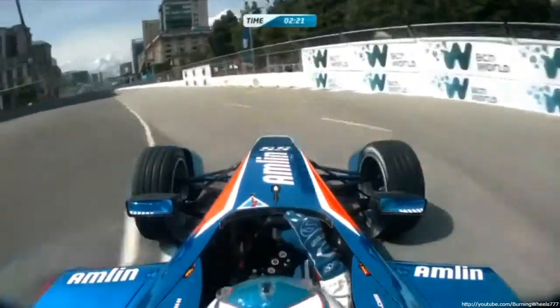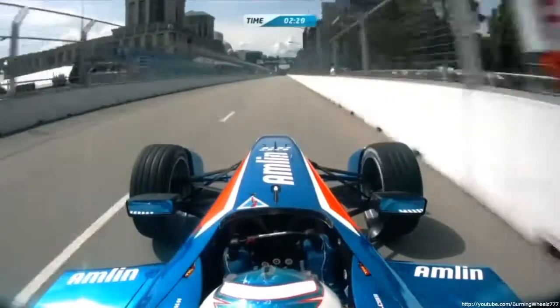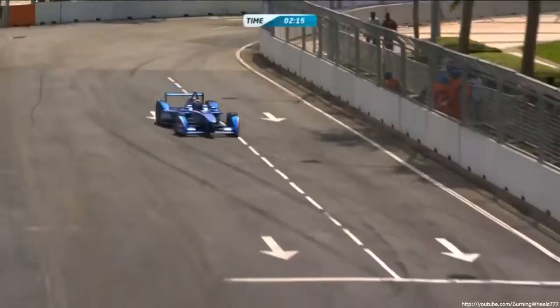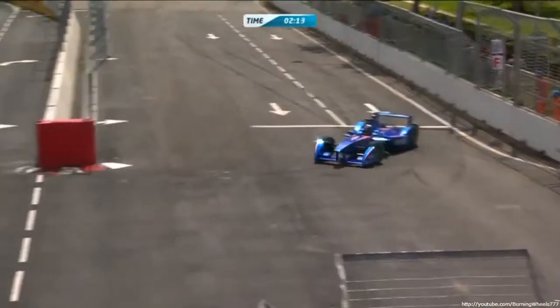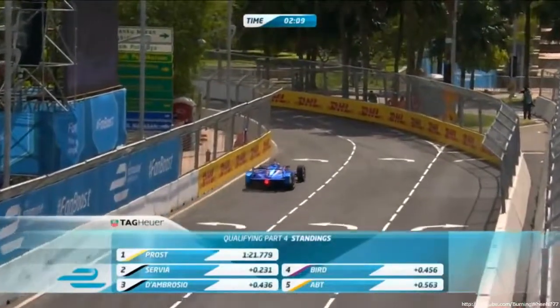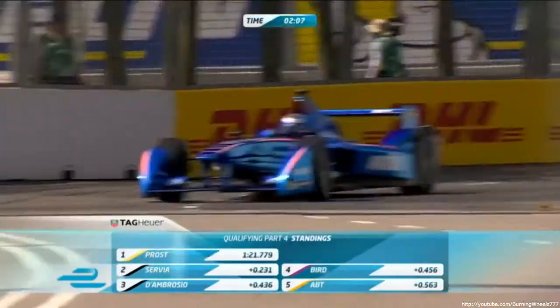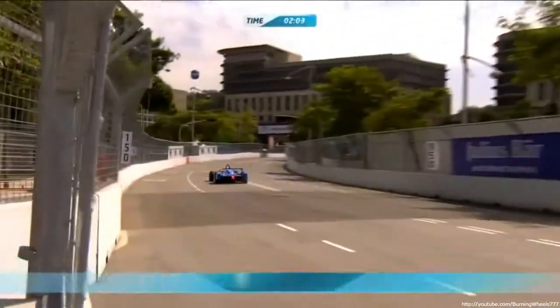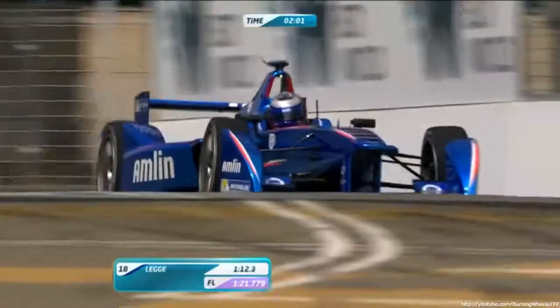How is the other Amlin car of Katherine Legge doing? She's just on a first sector of a 31.2. Oh, and that's a big moment coming into the hairpin. So that'll cost her a bit of time as well. Personal bests in the first 2 sectors. This will be her first representative lap time. The Amlin cars do not look easy to drive. No. They look like they're a proper handful just now.